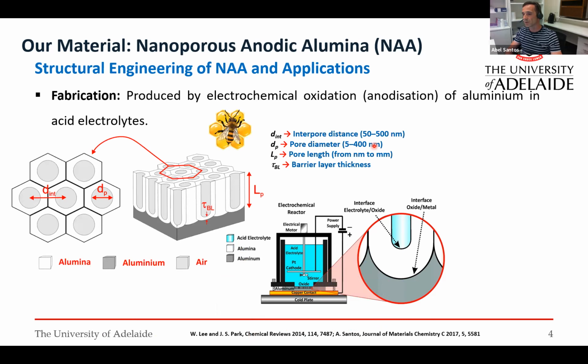So what's the difference with titanium nanotubes? Well, it's much easier to get very nice, well-defined structures like this one in the schematic with hexagonal self-organized structures within different geometric parameters, usually in the nanometric range. And that's a very good advantage because you don't need to use expensive nanofabrication technologies, not even a clean room. You can pretty much fabricate it in a garage. The acid electrolytes are not so dangerous as HF that you use to produce silicon. So that's a very good advantage.